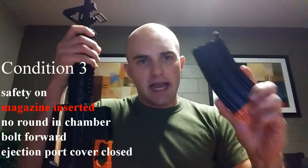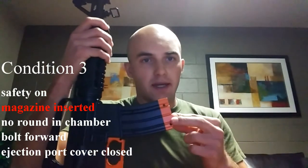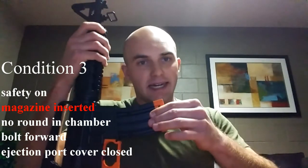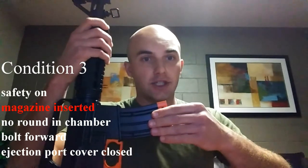A condition 3 weapon has only one difference from a condition 4 weapon. So the safety is still on. Now the magazine is inserted. The chamber is still empty. The bolt is still forward, and the ejection port cover is still closed. Now, this is a condition 3 weapon regardless of how many rounds are in the magazine. So this could be filled to capacity, it could be half full, it could be entirely empty. So long as I have inserted this magazine into a condition 4 weapon, it is now condition 3.